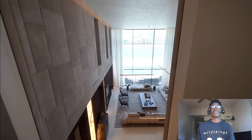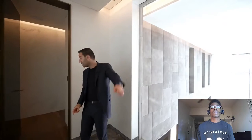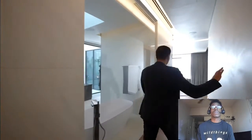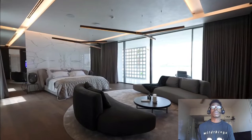Massive glass panels looking into your great room. And it's a great design element because you can even see the views from the hallway that connects the landing to the primary bedroom. Now, we're gonna start our tour here. First, let's go check out the bedroom itself. Plaster walls, porcelain clad walls here, and we go straight into the room itself.